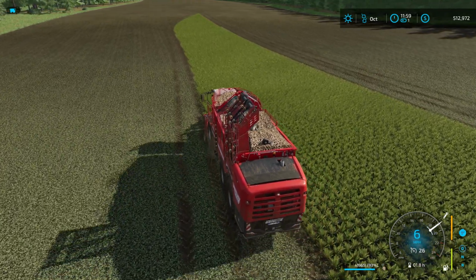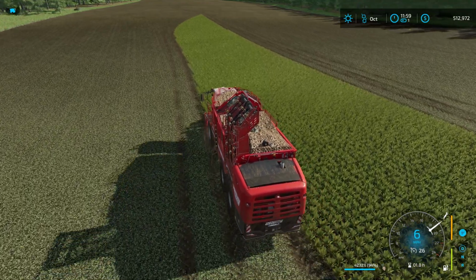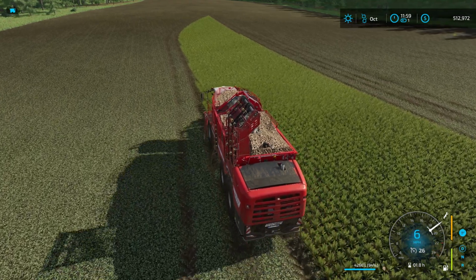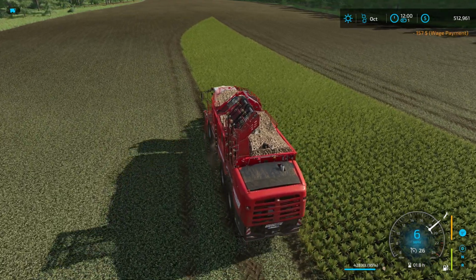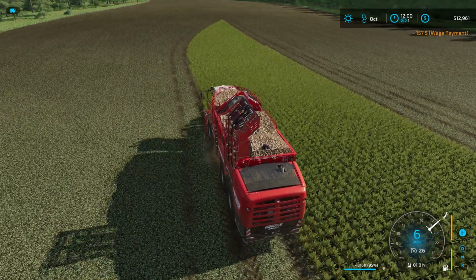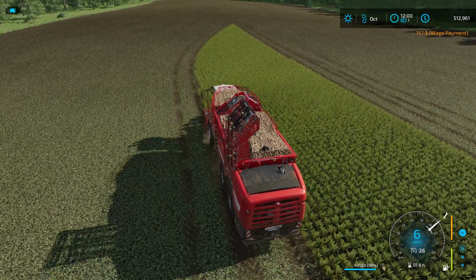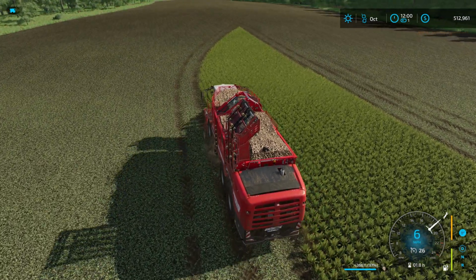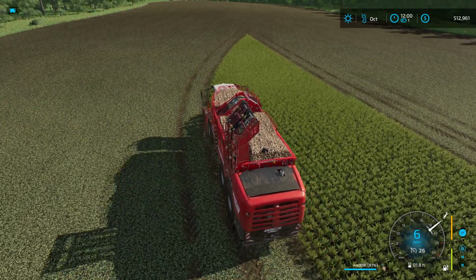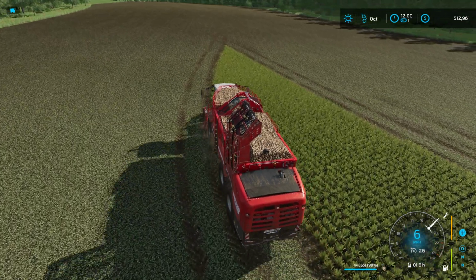But right now, I just want to fill this up, and we're going to put some into the trailer and go over to the BGA and show off what's happening there. The good news is we are going to reach top of the hour, and well, we just did. Did we get any money from the BGA? I don't think we got hardly anything from the BGA in the past hour because the sugar beet process is slow. It is very, very slow. But hopefully we're going to help it out here in just a moment.